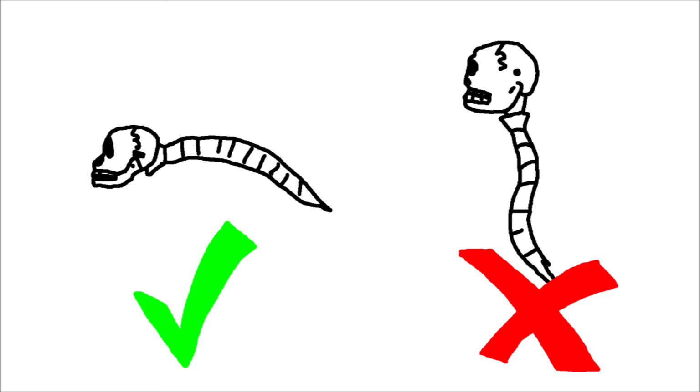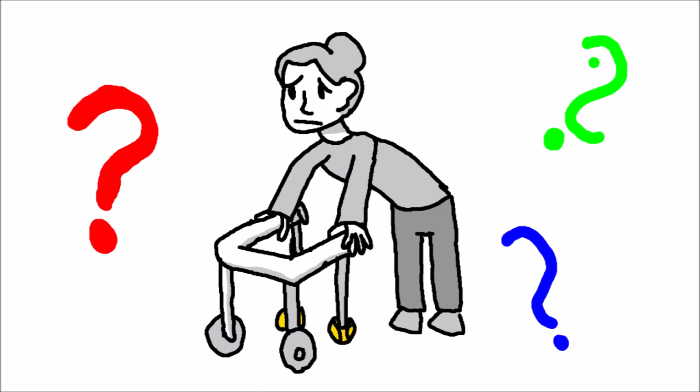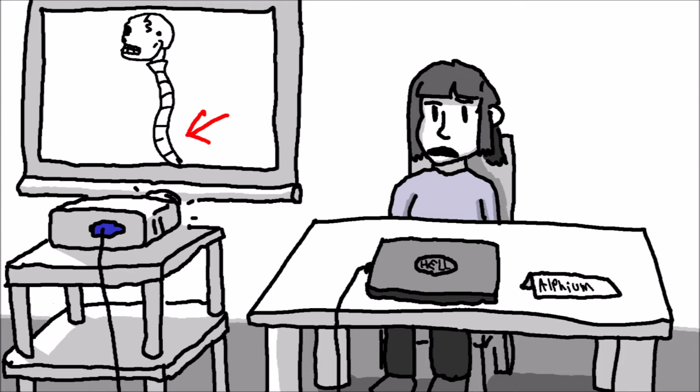Number 4. The spine. The spine simply wasn't meant for upright walking. Ever wonder why old people complain about their back hurting so much? There is way too much pressure on the spine that just isn't supposed to be there. As you may see later, there are even more issues caused by upright walking.